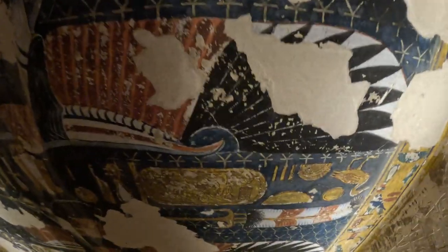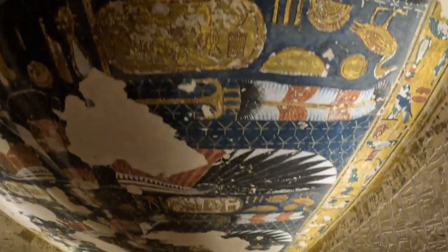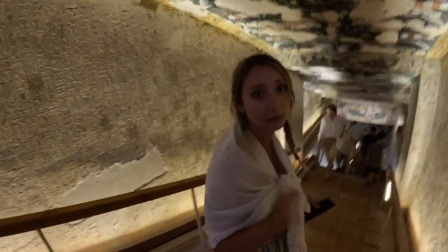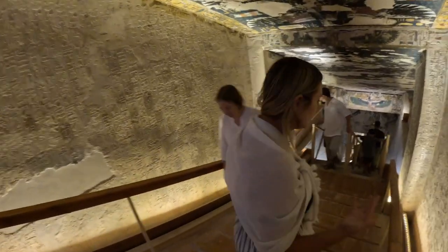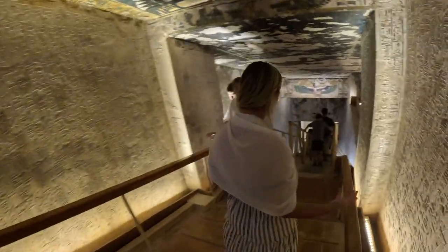All right, well, the ceiling here is very beautiful, very ornate. And we're just in the entry room right now. There are two massive staircases whenever you're coming into this tomb. Now his body was not found here. So I don't know if it was moved at a certain point. It's never buried here.